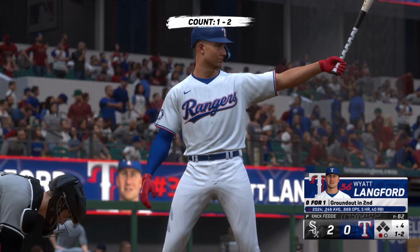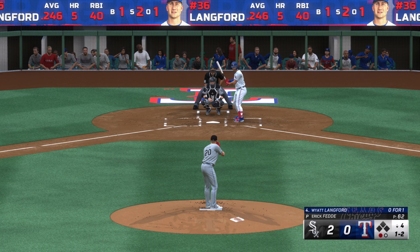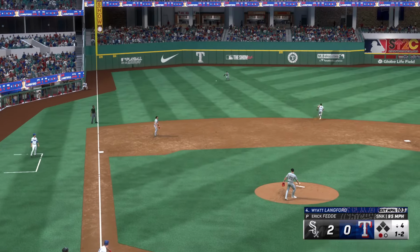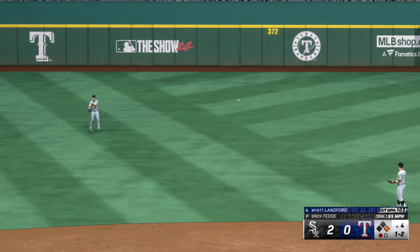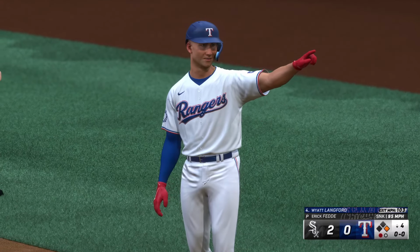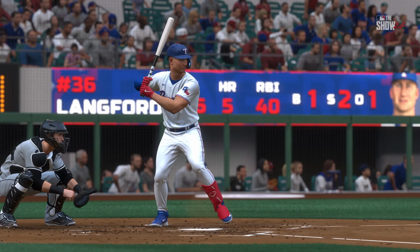And next will be the cleanup hitter, Wyatt Langford. The Rangers trailing by 2. We're here in the bottom of the 4th. Line to left. That's a hit. Well, a swing like that can help you come out of this struggle. We saw the numbers coming into the ball game, but all he's trying to do at this point is help his team win.